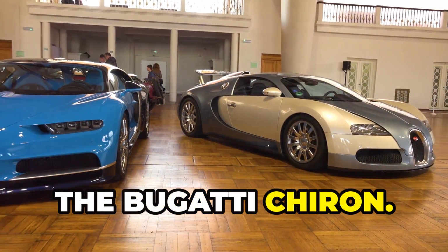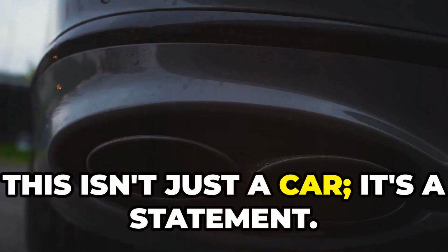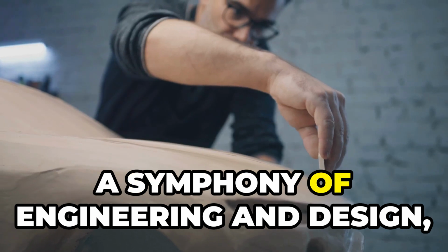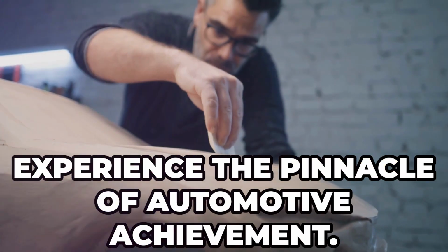The Bugatti Chiron, a name synonymous with opulence, performance, and automotive artistry. This isn't just a car, it's a statement. A symphony of engineering and design, crafted for the fortunate few who dare to experience the pinnacle of automotive achievement.